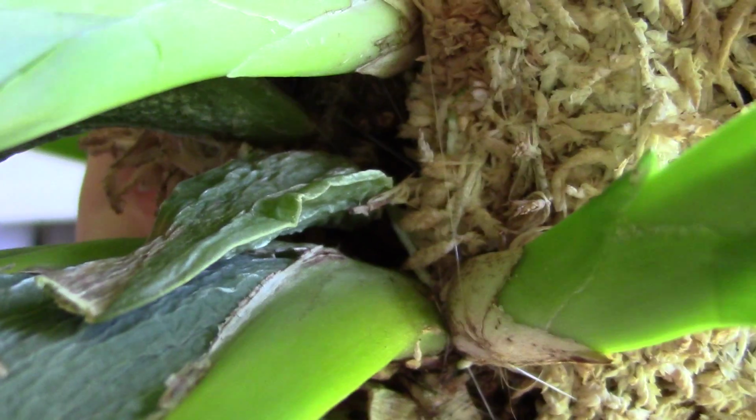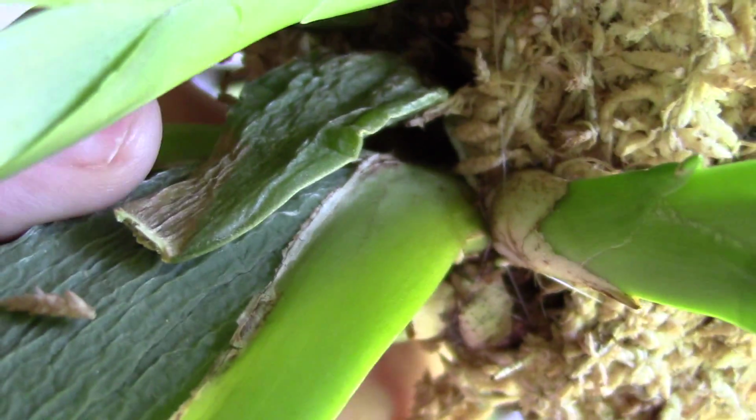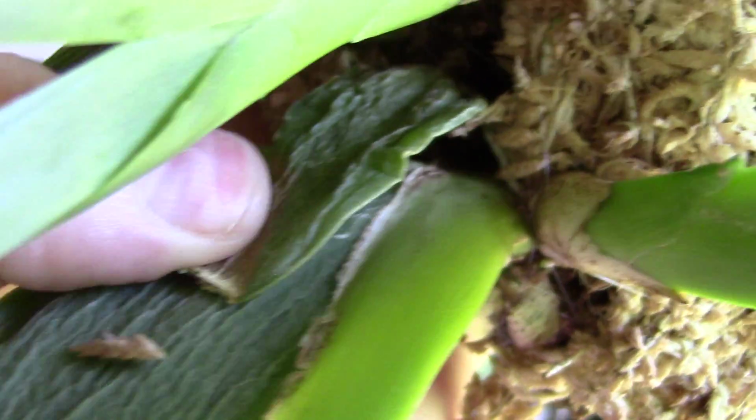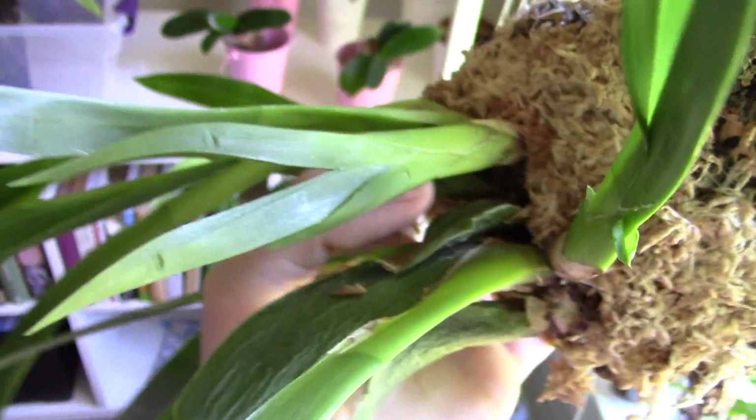Next we've got my no ID. This could be Oncidium Rosy Sunset, but it's too white for that. It's on a mount and it has new healthy little roots. It's starting to kind of take over, so look at that. That's what I like to see. But also it has a browning pseudobulb. I don't know, it doesn't seem like a rot problem.